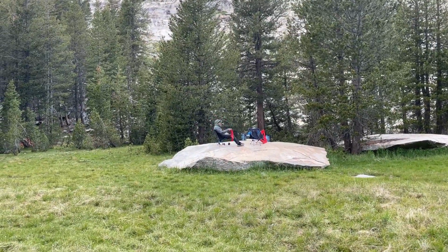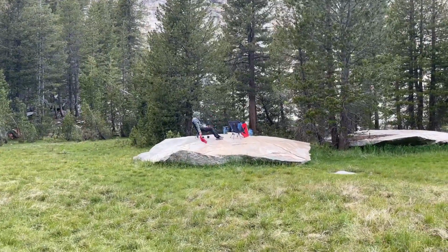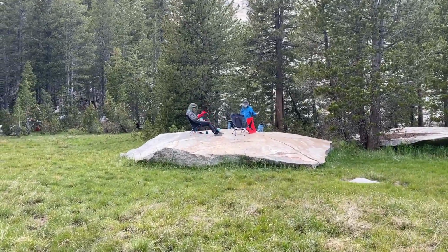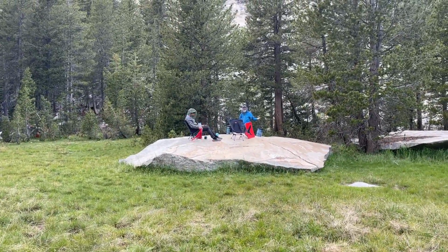Go ahead. Laugh at me. Take my picture. Jeff's trying to eat his dinner. Great. You watch the mosquitoes fly in front of the lens of the camera.